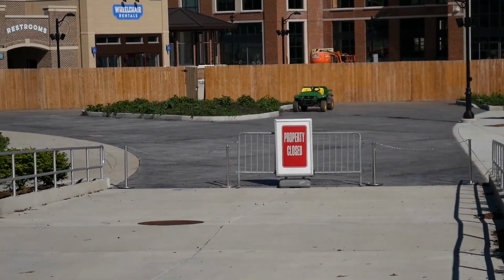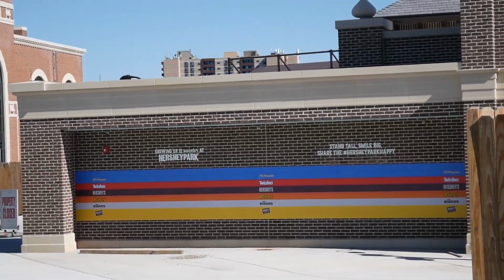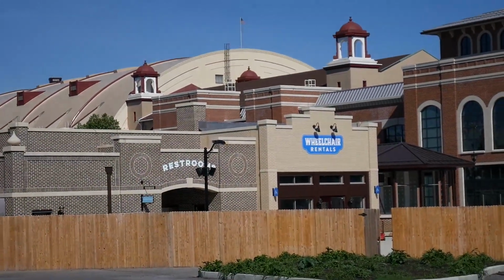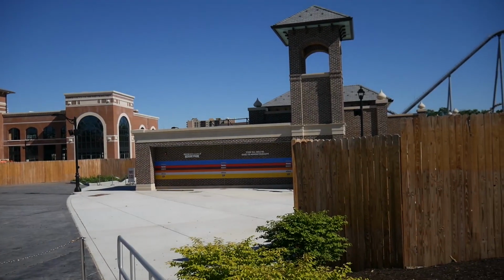Well, I'll get as close as I possibly can to the entrance, but will not go past the sign. So this is pretty cool. They got the new height measurement area here. It looks pretty neat. And there's restrooms and wheelchair rentals over there. This looks like it's all 100% complete at this point.